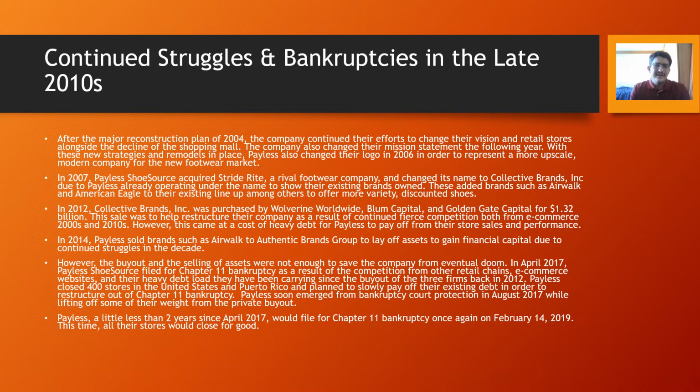In 2014, Payless sold brands such as Airwalk to Authentic Brands Group to sell off assets to gain financial capital due to the continued struggles in the decade. However, the buyout and the selling of assets were not enough to save the company from eventual doom. In April 2017, Payless ShoeSource filed for Chapter 11 bankruptcy as a result of the competition from other retail chains, e-commerce websites, and the heavy debt load they had been carrying since the buyout by the three firms back in 2012.